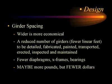For girder spacing, generally speaking, wider is more economical. If you can increase your girder spacing enough between girders such that you can eliminate a girder line, you're absolutely, positively going to save money. You're going to have fewer girders, fewer linear feet of girder to be detailed and fabricated and so on down the line.